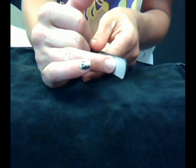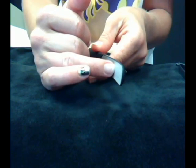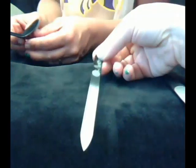So make sure you have your angles correct. Make sure you're in contact with, that's why you need length to work with this file. You also need to use very short strokes, okay? But this file, amazing. So we love it. The other obvious answer to all of our prayers is the crystal file.